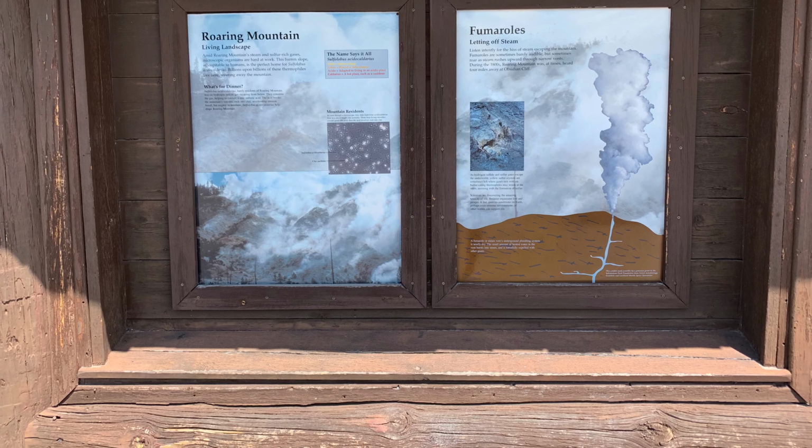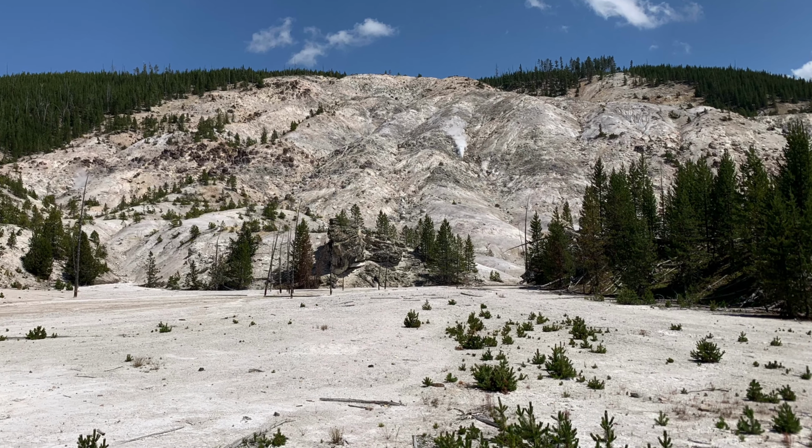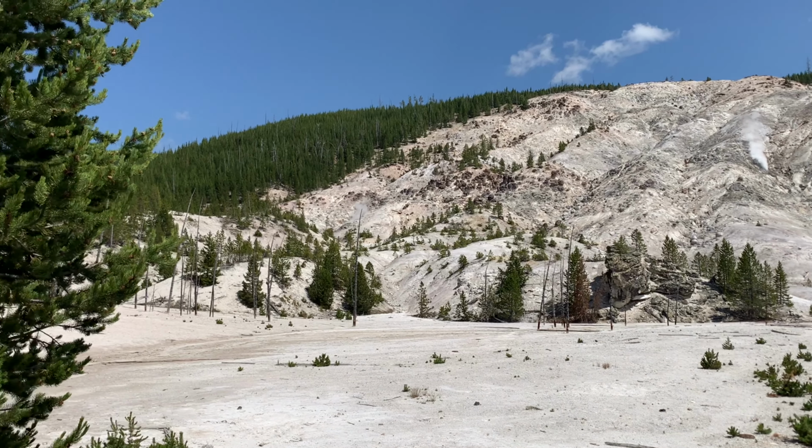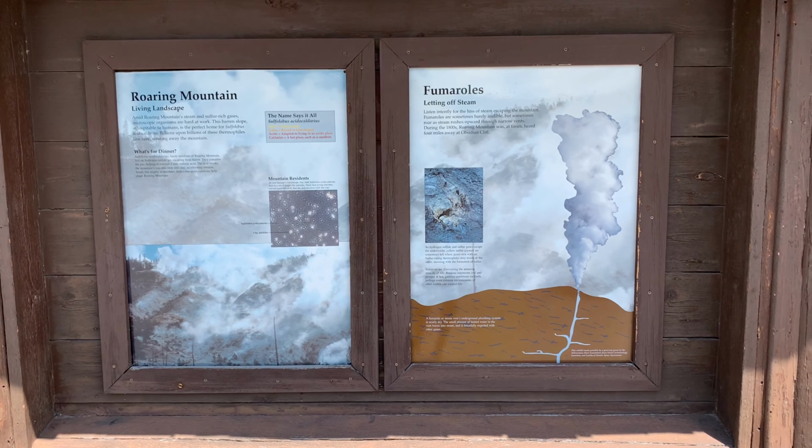It was named for the numerous fumaroles on the western slope of the peak, which during the early 1900s were loud enough to be heard from several miles.